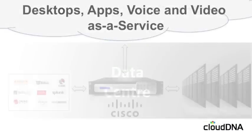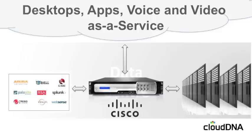Now, Cisco aren't alone in their operations with Citrix. We've seen similar messages coming out from Palo Alto and Blue Cat and WebSense, to name others. Whereas we deliver these desktops, apps, voice and video as a service, with Citrix NetScaler being the beating heart of that, or if you like, bringing the cloud to life, as we say at cloudDNA. It's a really interesting concept, and we'd love to discuss this further with you if you have individual requirements around it.